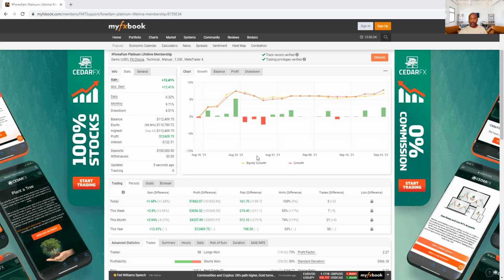Let me move this. And all right, so this is the Forex Fam Platinum Lifetime Membership. So if you're trading with me as a Platinum member of the Forex Fam, what happens is you actually get this trade sent to you just like you do as a lifetime member, but I actually help you navigate inside this group with the trade. So I'm actually trading for you as an add-on. So that's the difference. I help you navigate as a lifetime member, but as a Platinum Lifetime member, I actually will trade an account on your behalf for a period of time while you're learning how to trade.